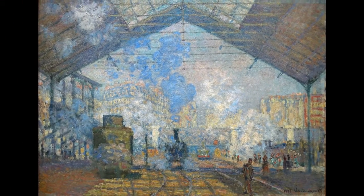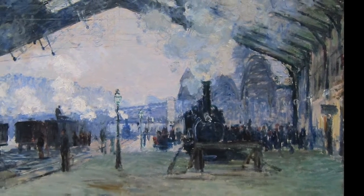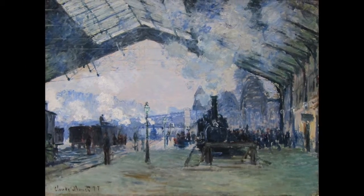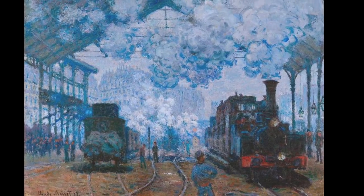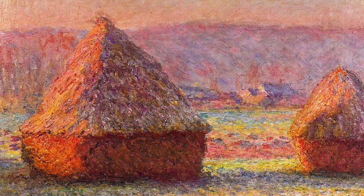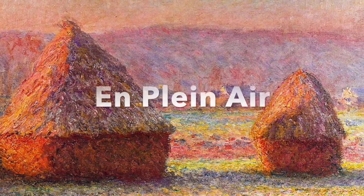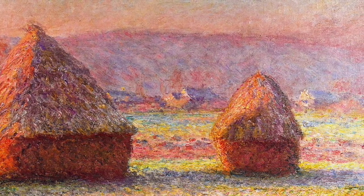Right, so they were really interested, like you said, in light and color, and so they would study the light at different times of the day. In the morning it might be more warm, and later it might be more cool. They would paint a lot of the time outside, and that was something new that was happening at the time with these Impressionist artists. They would paint what they call en plein air, so they would paint outside, and they were painting just everyday scenes.